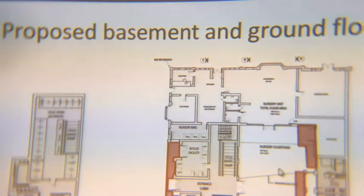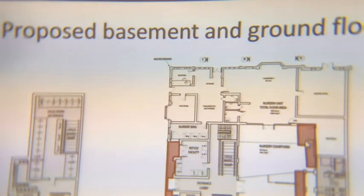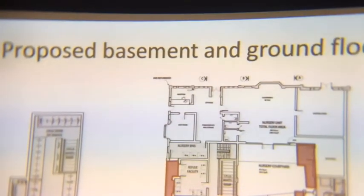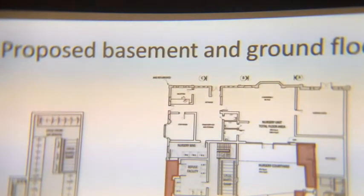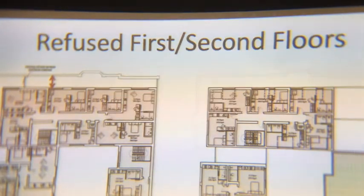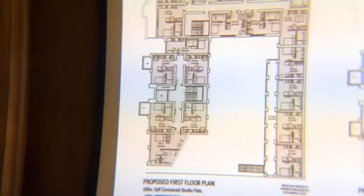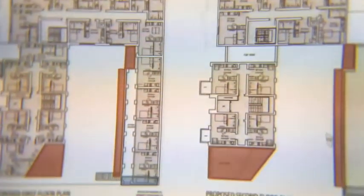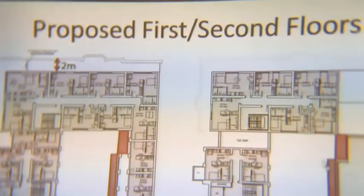So highlighted in red are the areas that were included in the previous scheme that have now been removed by this scheme, and the area in blue, bringing this block next to 276 Mill Road, the whole way to the end of the site, has been added. So this is the refused scheme again. This is the proposed. And again, these are the areas that have been reduced.